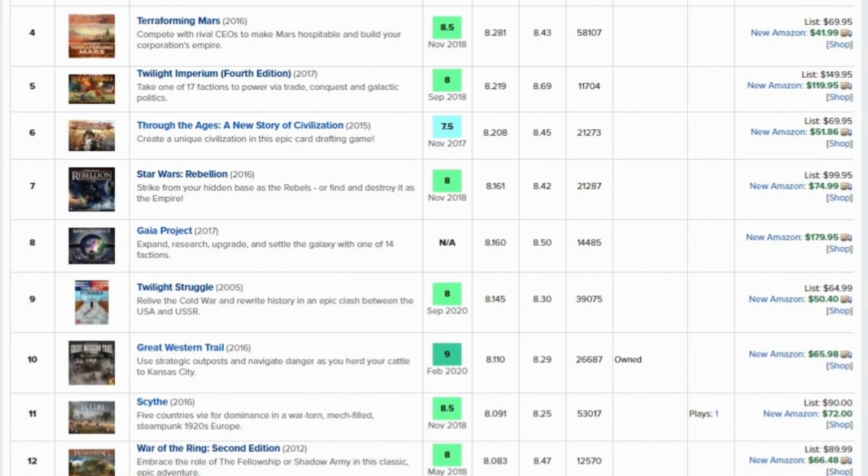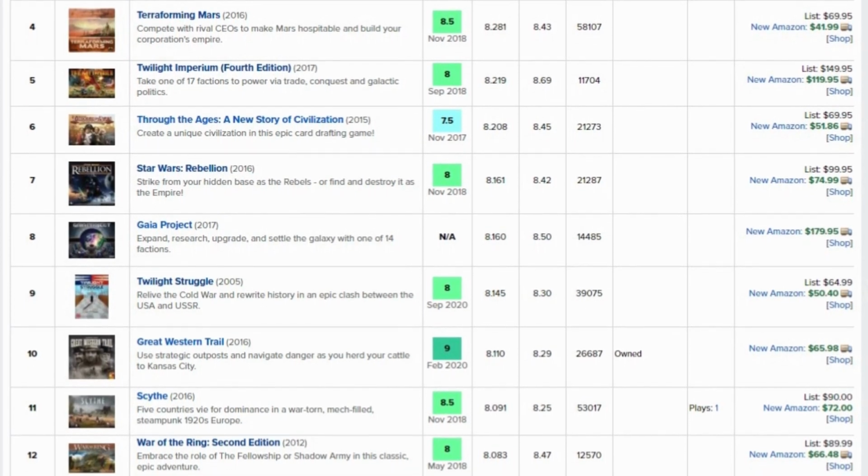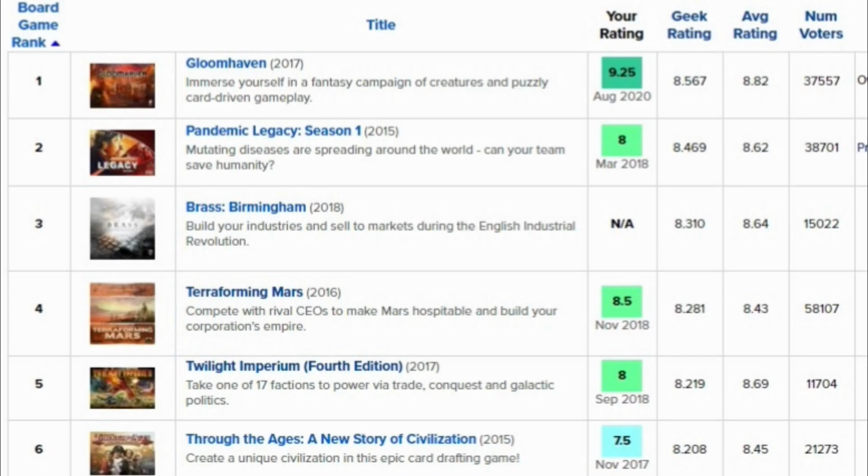Why does it have a higher geek rating than War of the Ring when War of the Ring has a higher average rating? You can look at the top 3 games, the second and third ranked game in particular. Pandemic Legacy Season 1 has an average rating of 8.62, and yet it has a higher geek rating than Brass Birmingham with the rating of 8.64. So why is Brass Birmingham, with a higher average rating, ranked below Pandemic Legacy?